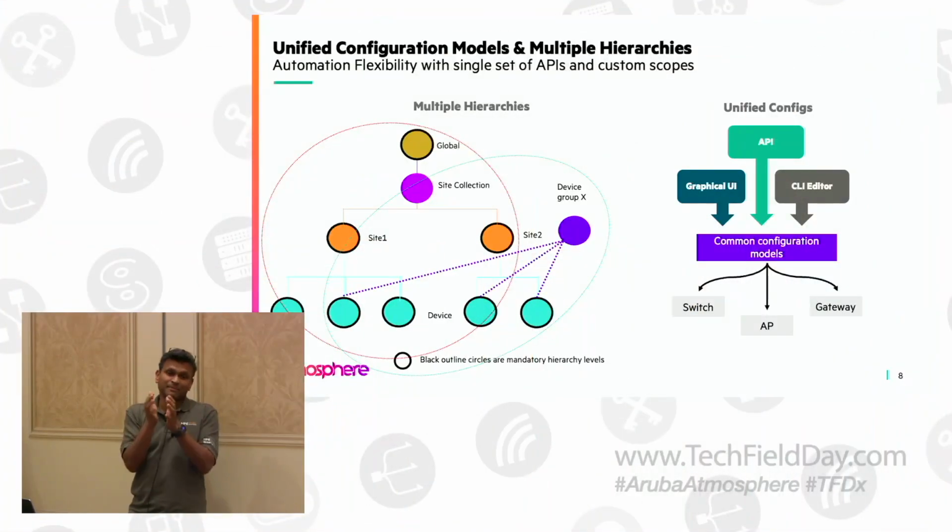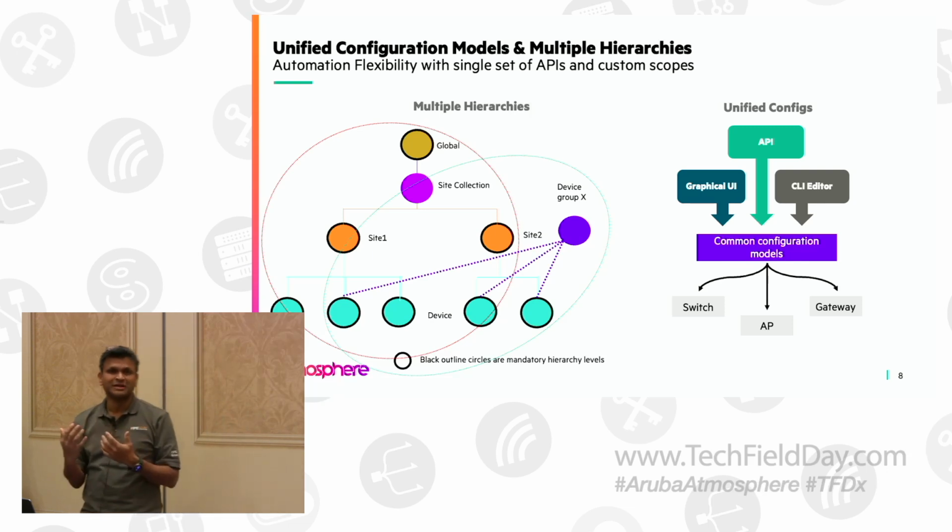But if you were to simply think of this, we have a lot of big enterprises who have different sites in different geographies, and these geographies have different site collections, but they also have some SSIDs that they want to go flat across all locations. So when you do that, you can have a device group that can push some SSIDs across all locations, which is flat, and then the rest can be on a site and a site collection basis. That gives you a lot of flexibility in how you can configure.